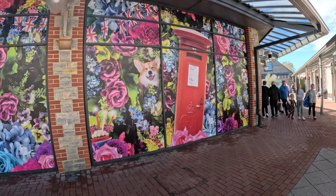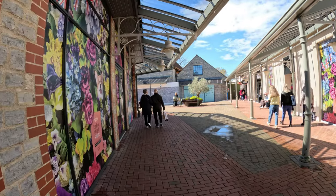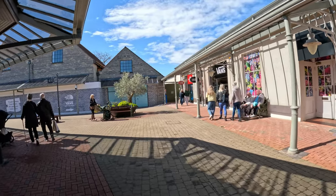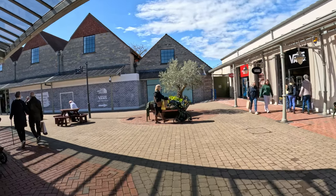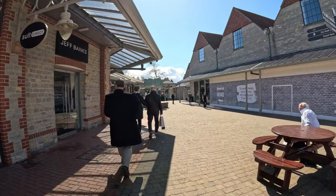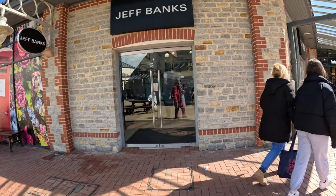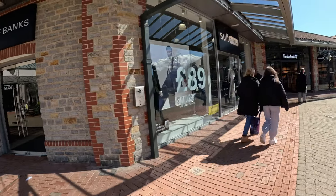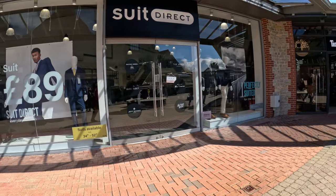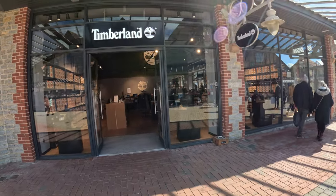Nice mural-y things there. Get the Vans and the North Face. And quite an amazing place here. This is Jeff Banks, and it's Suits Direct. Suits from £89. I actually managed to find a suit that fitted me. It's amazing. It's a really good place, that. Timberland. And I've been there and had a pair of trainers from there.